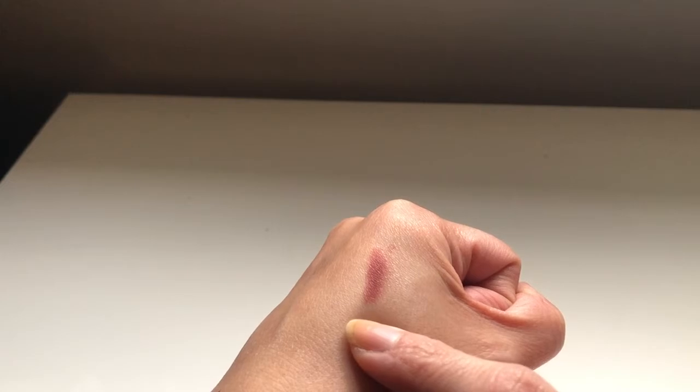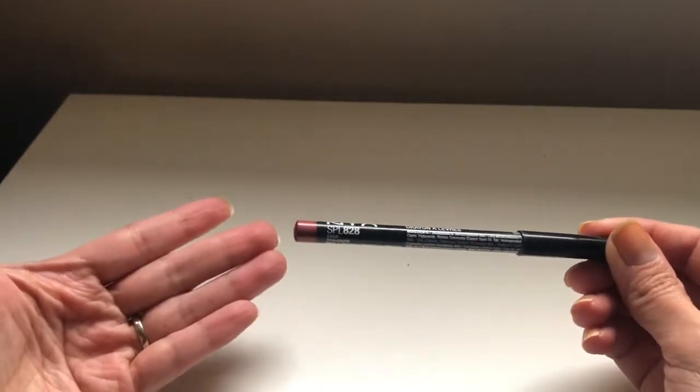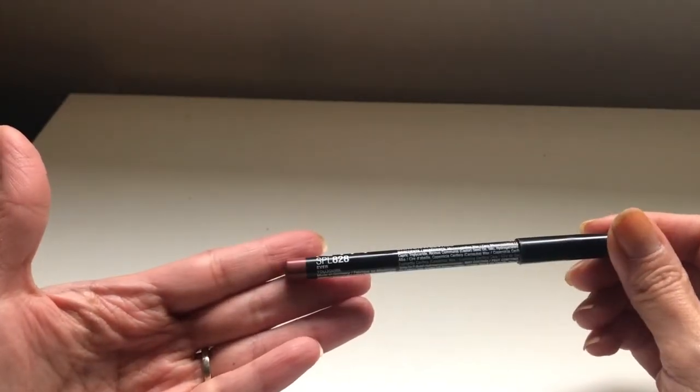So I'm not sure if it just wasn't the right month for it or what, but I do want to get more use out of this and see what eye looks look good with this, because the times I did wear it, I wasn't really loving it, unless I mixed it with something. So gotta figure this NYX Ever lip pencil out.